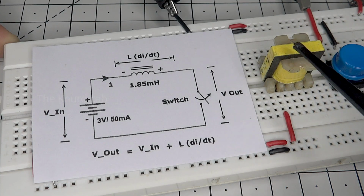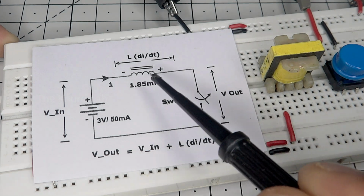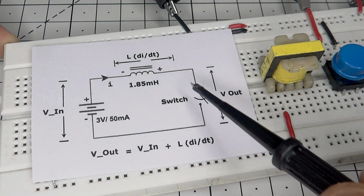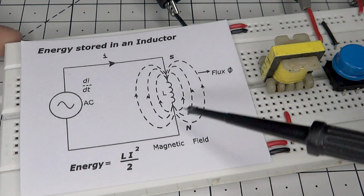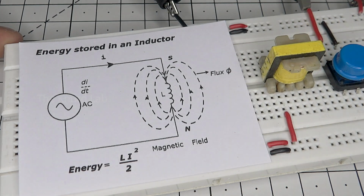Our little inductor tries to resist the change in current, but to do so, the only way is to act like a power source by creating an opposite voltage across it, thus maintaining the current flow in the same direction. To do this, it uses the stored energy in the magnetic field and fights the change.